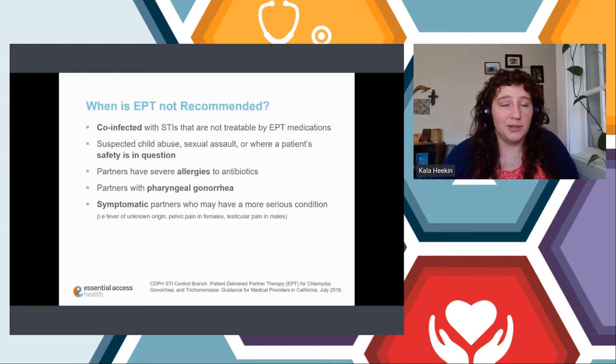So considering that it may not cure all the gonorrhea that someone experiences in their throat infection, consider getting them into the clinic as best as possible. And also again, if partners are symptomatic, they have a more serious condition.